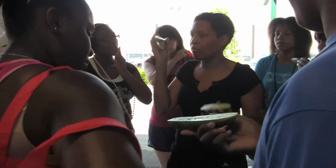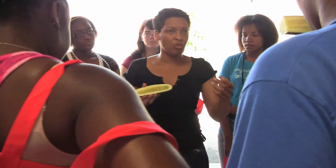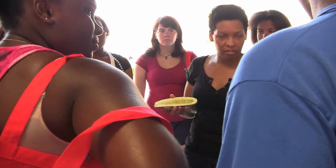This actually smells like cucumber lotion. You can actually smell this one. This is one that's probably grown in Peru. And you can smell the difference between the two.